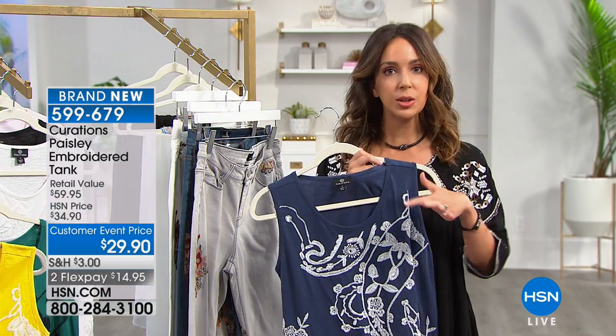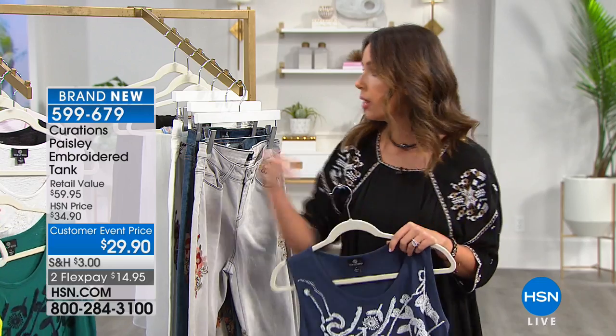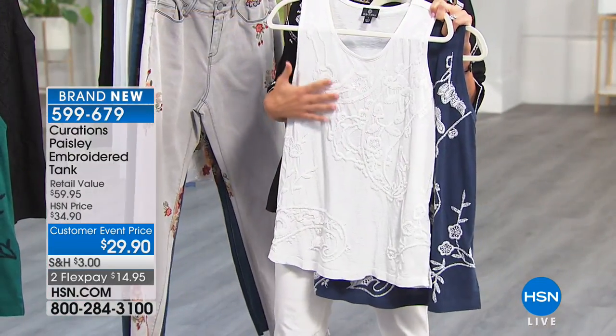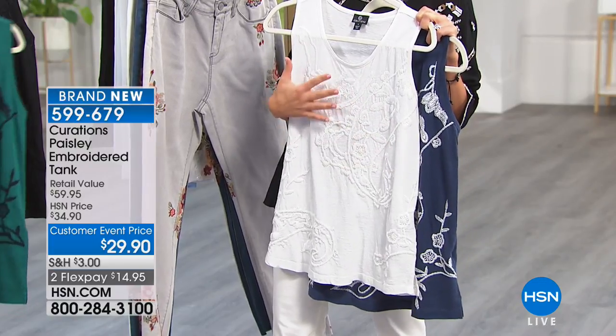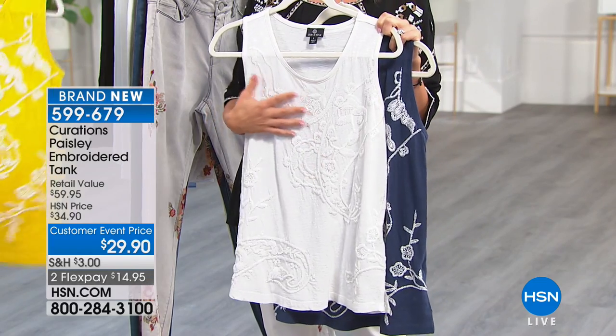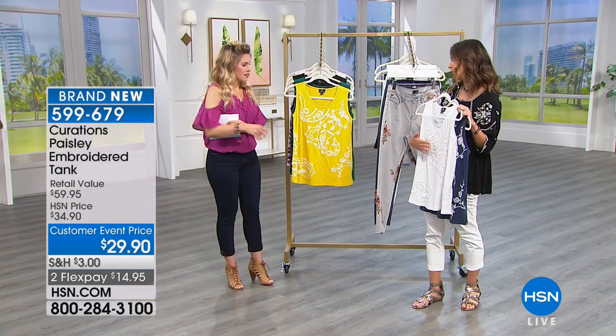So you can do that and still think, you know what, I want to be a little bit more conservative, then maybe it's the white for you, or maybe it's the black, but you have that little something that sets it apart, that really makes it different from anything that you already have or that anybody else has as well, with that gorgeous embroidery. I love the embroidery.